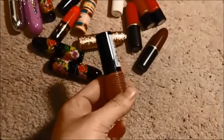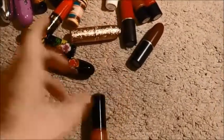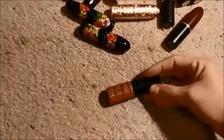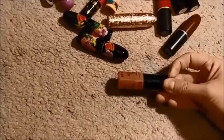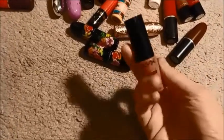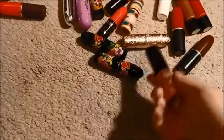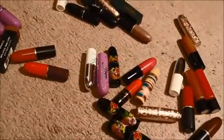I never really reach for this either, and I'm not a big fan of this creamy kind of blush, so I think I'm going to pass this on. I've only really ever used it once. I know Mickey loves this too, and she can't get it, so even though I've used it, maybe I'll ask if she wants it, and if not, I'll give it to another friend, but that's going to get passed on as well. So then I'm left with all of my, oh, there's some Lime Crime in here.